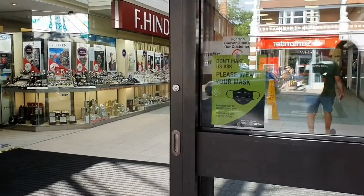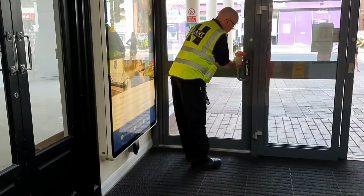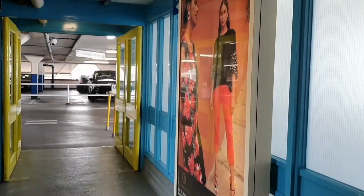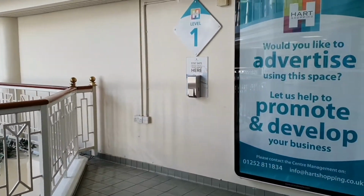At Smith's End, a reminder to wear the mask, and again as you come in there's a hand sanitising station just here, and there's additional cleaning going on. As you can see here, the surfaces are being wiped down regularly. And if you're coming in from the car park, there's a hand sanitising station by each entrance from the car park.